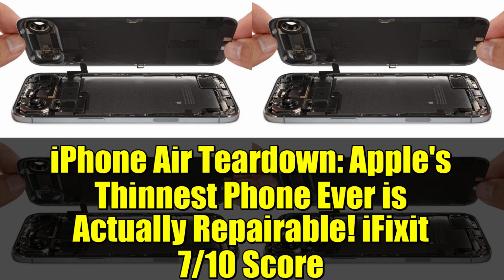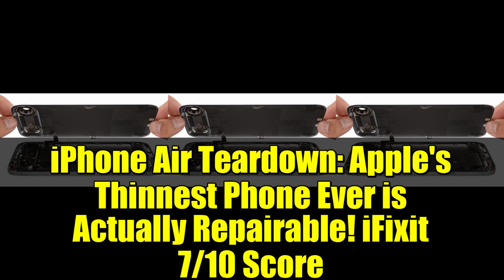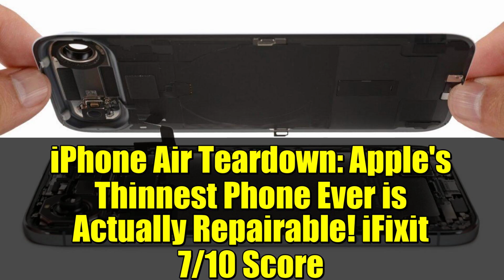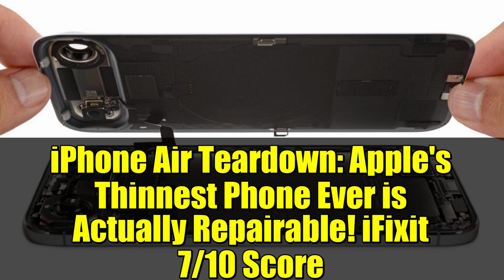Here's what stood out. Almost all the critical electronics, including the entire logic board, are crammed into the top section of the device. The rest? A massive battery, taking up roughly 2/3 of the phone's interior. Imagine opening a phone and realizing most of what you're holding is just power storage.